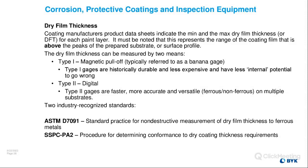So we've talked about this quite a few times, but the product data sheets are going to indicate the min and the max DFTs for each paint layer.